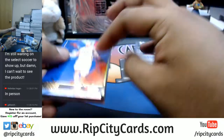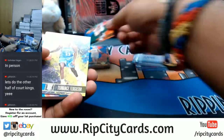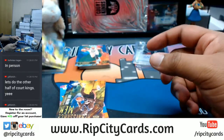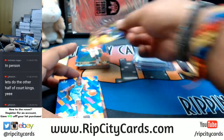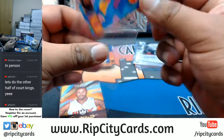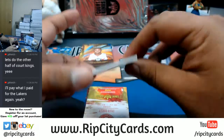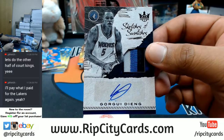Ooh, this one's a little fat right here. JJ Redick, Clippers, Al Horford, Celtics, Terrence Ferguson, rookie for the Thunder. We have Karl Malone, Renaissance Man insert, Dwayne Bacon, rookie for the Hornets, Dion Waiters portrait, number 10 out of 10 for the Timberwolves, three color patch for Gorgui Dieng.